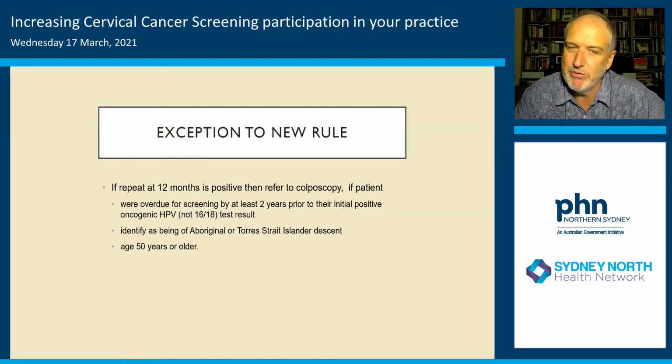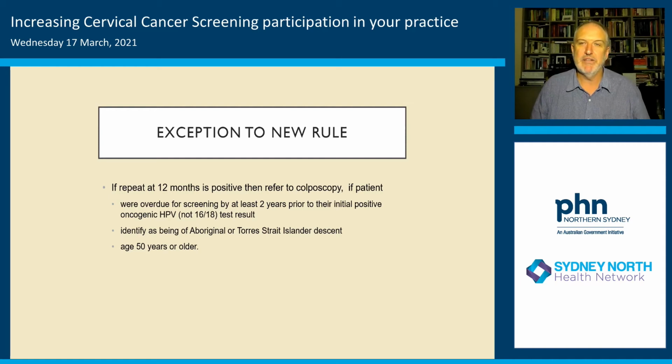There is an exception to the rule, as there's always an exception to the rule. If the patient is overdue for screening by at least 2 years prior to their initial positive HPV test, then you can send them straight for colposcopy. If they identify as being of Aboriginal or Torres Strait Islander descent, then you can send them straight for colposcopy. And if they're age 50 years or older, you're going to send them for colposcopy. I think those women are going to get colposcopy anyway over age 50 because they're not going to clear that virus. If they haven't cleared it by now, they're probably not going to clear it. So those women, the recommendation is to send them on, and we might as well screen them now with a colposcopy.